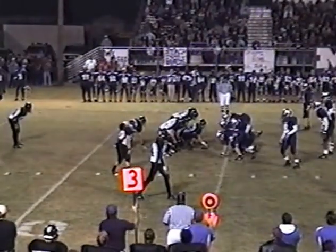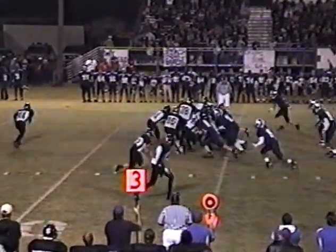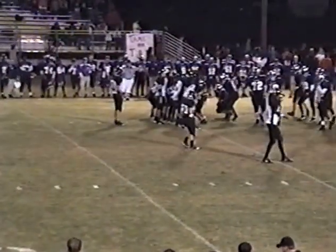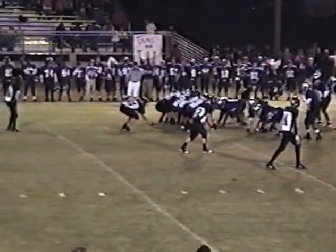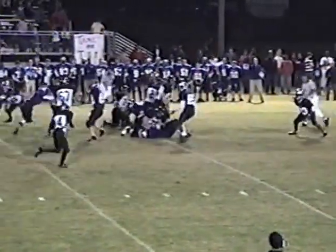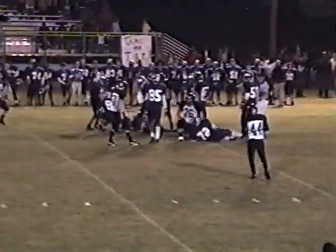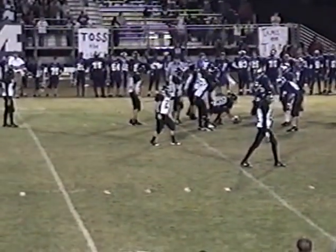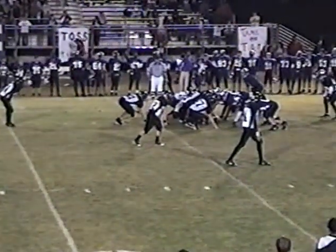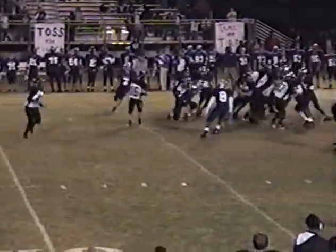Third and 11. 43-yard line of Mangum. Able to have the first down. First and 10. Ball's on the 40. Little cross. Second quarter. Looking to throw. And solid. Number 16. Okay, second and 14 for the Tigers.